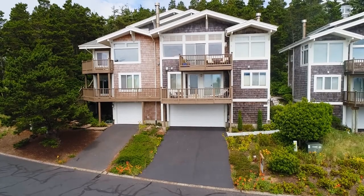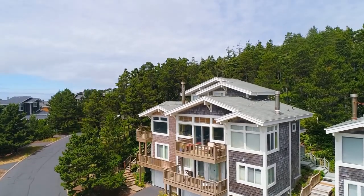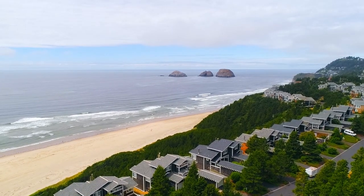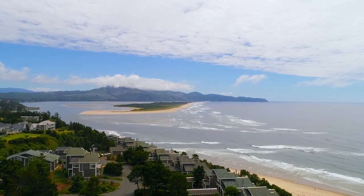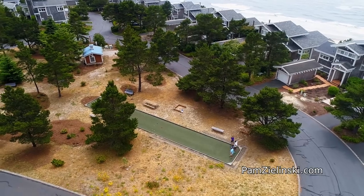Plus, you'll find an oversized double garage with room for a workshop or media room. It's a coveted location in a quiet community that will remind you of how beaches used to be. Located near a beach trail, this home is also across from a park with a bocce ball court.